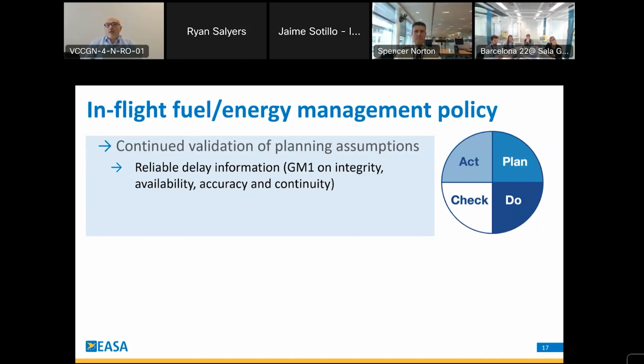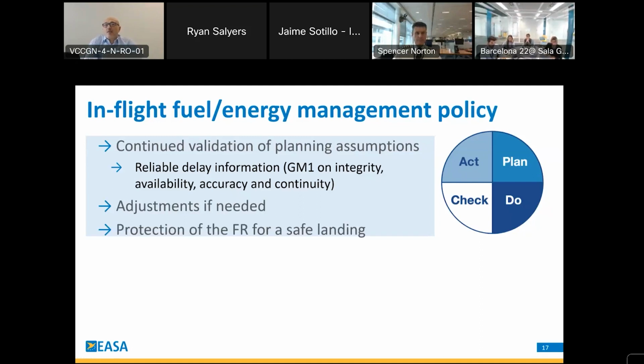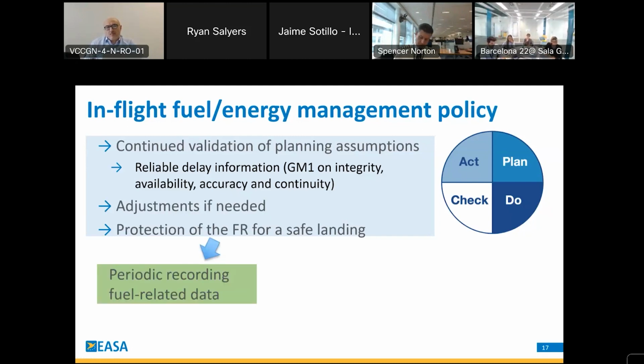Here the GM1 to CAT.OP.MPA.185 covers the integrity, the availability, the accuracy, and the continuity of the service that is to be provided to the flight crew with regard to the provision of delay information. Then the crew adjusts the profile if needed, and then there is an element of the implementing rule that calls for the protection of the final reserve for a safe landing. And we will go over in the next slide what a safe landing means.